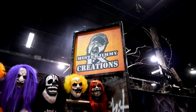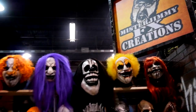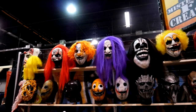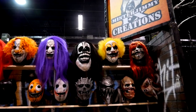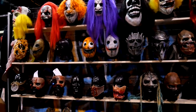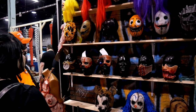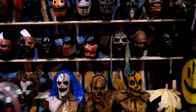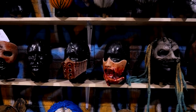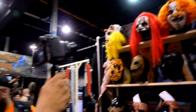So we're at Mr. Jimmy's Creations booth now. They got some really cool looking masks here. This almost looks like a... Take video as much as you want. I only let people video if you got a camera. That's a good one.